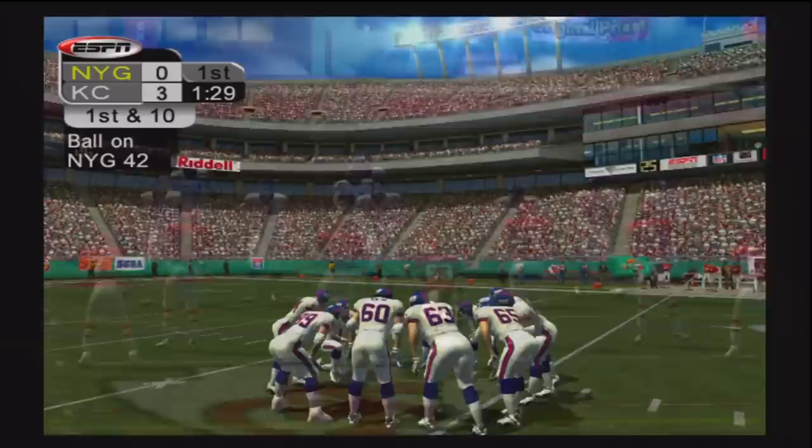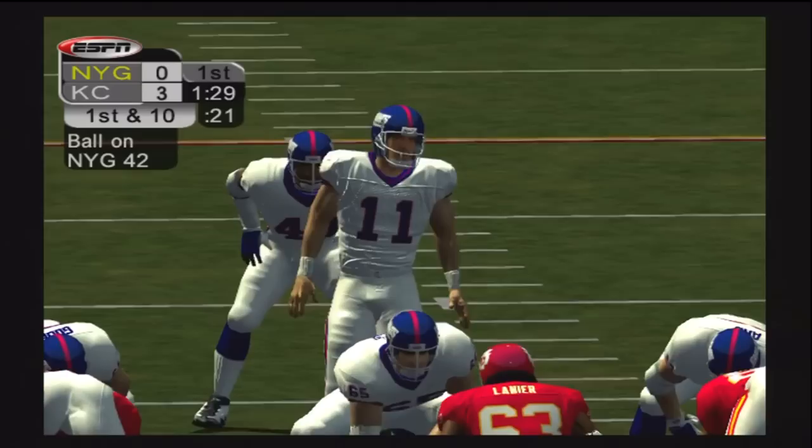The Giants have had some trouble moving the ball recently. We'll see what they do on this drive as they start at their 42-yard line.